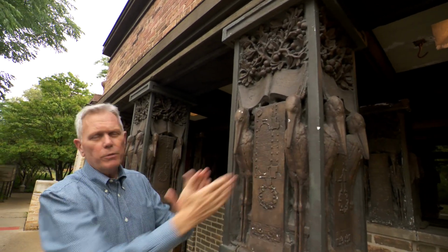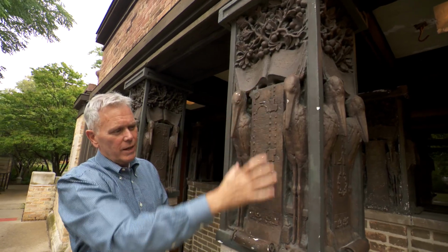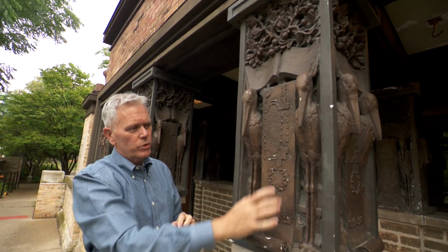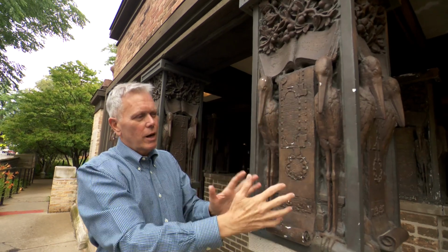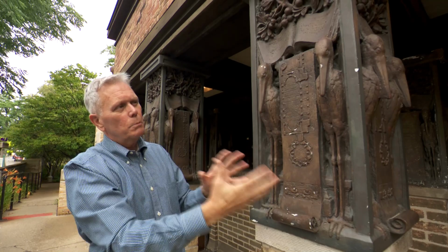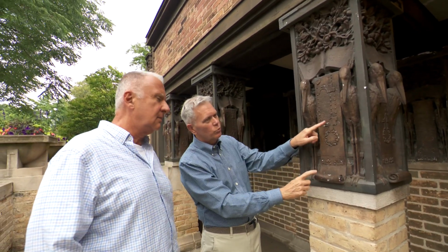The storks come from mythology and they represent wisdom and fertility, and they stand guard over this blueprint which represents the work of the architect. So they stand there to make sure that the architect always does good and noble work. So for Wright, this becomes a symbolic representation of his life as an architect, his mission. Now they're made out of plaster, painted to look like bronze, but if you can notice, they really take a beating out here from the elements and stuff like that, and need restoration work periodically, as you can see here.